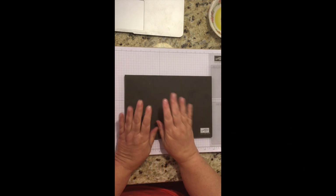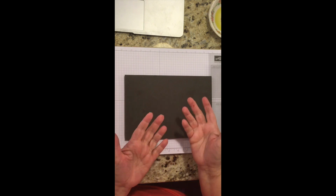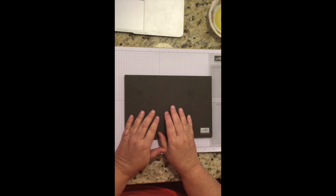Hello, today I'd like to do a quick tutorial about Stampin' Up's new 2018-2020 In Colors. So before we say hello to our new In Colors, let's say goodbye to our retiring In Colors.